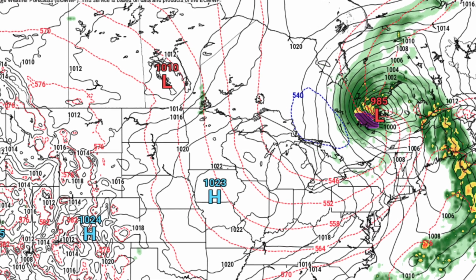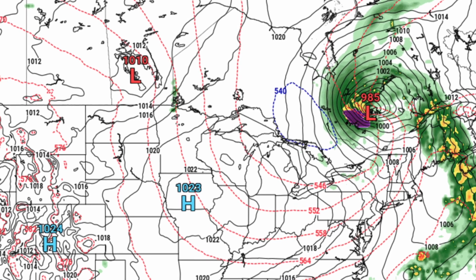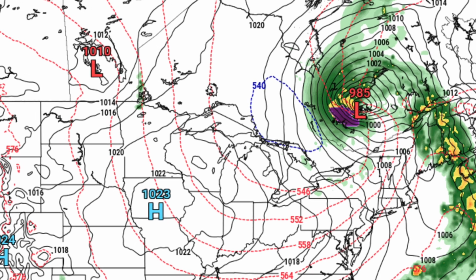And yesterday it was looping south of Nantucket. Now it's going up into Ontario. Talk about a moving target. Hey, what's that purple? Purple? Is that sleet and snow?